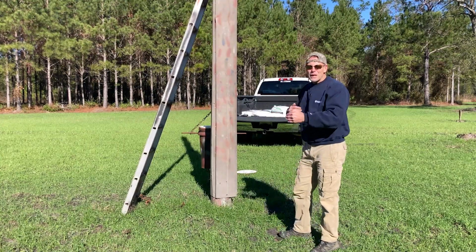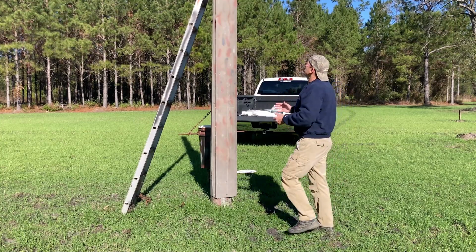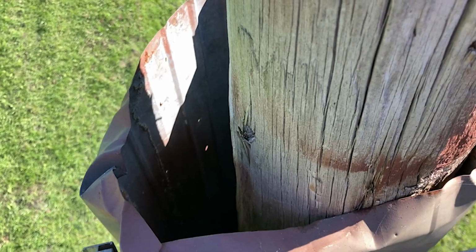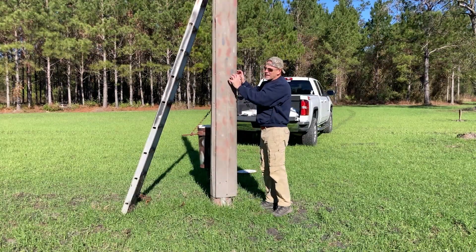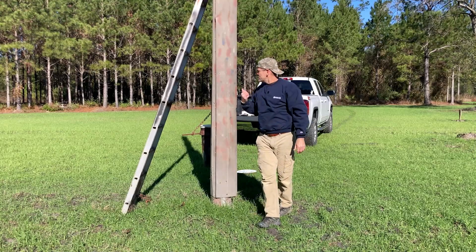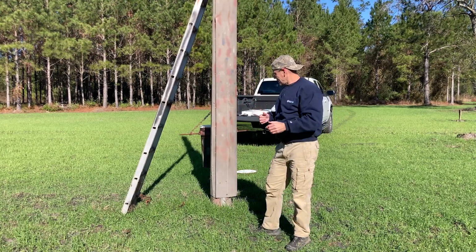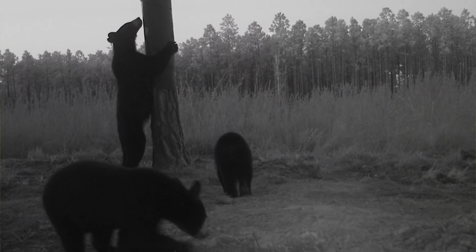Again, this was many years and evolution of trying to find out things that worked, and what we found is a nice stiff piece of tin that's not firmly attached to the pole. What I mean by that is the tin is bigger around than the pole, so it has some give to it. They can't reach up there, they can't hook their claws around the top of the tin, they can't get their claws in here to climb it. This one has been here probably 6 or 8 years, and it's never had an issue with bears, and there's bears in this food plot almost daily.